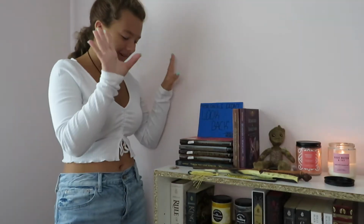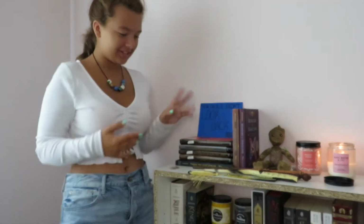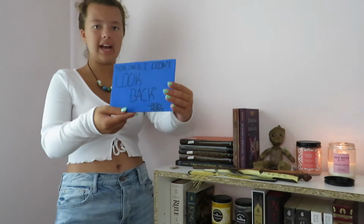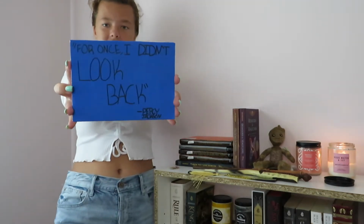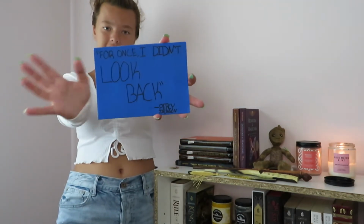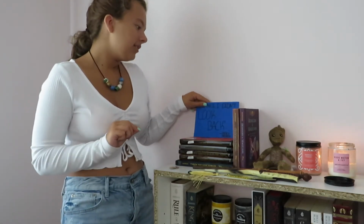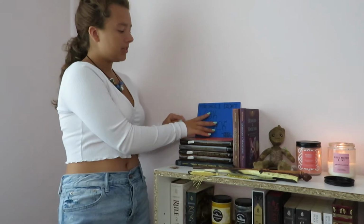Okay, so starting with this top shelf that I just have like a bunch of random stuff on. I have this little canvas that I made that says, "For once, I didn't look back," which is the last line of The Last Olympian in the Percy Jackson series. Are we really surprised that I have Percy Jackson stuff sitting on my bookshelf? No. No, we're not. And then up here I pretty much just have the Percy Jackson companion books that I got for my birthday.